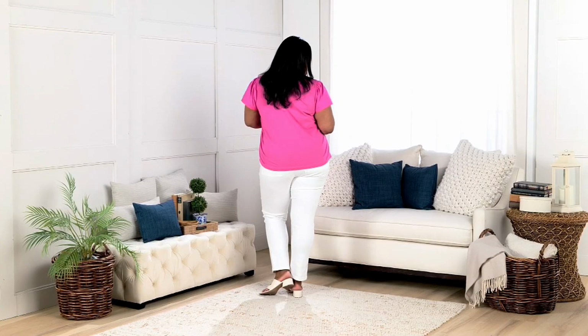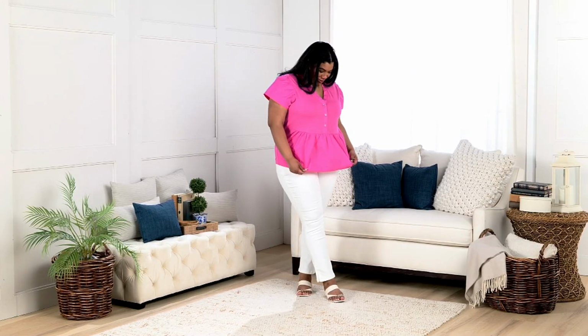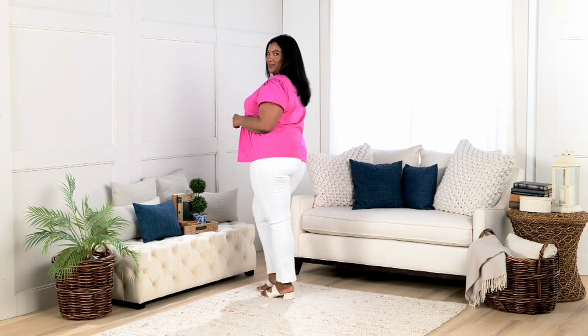I love the way it's so flattering. It just floats off of the tummy. It doesn't cling in the places you don't want it to. Very well done. I love the neckline too. It's extremely flattering on both you and Morgan. I'm looking at both of you right now. It's a really beautiful flattering neckline.